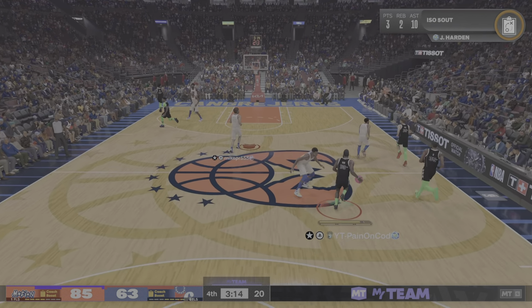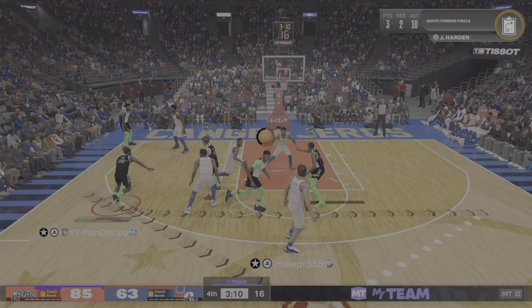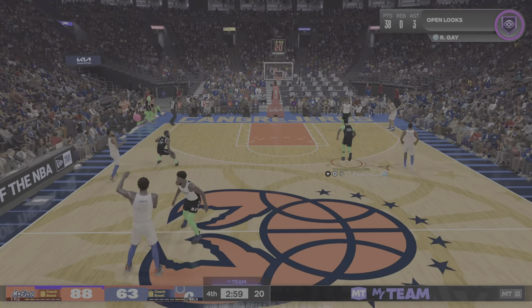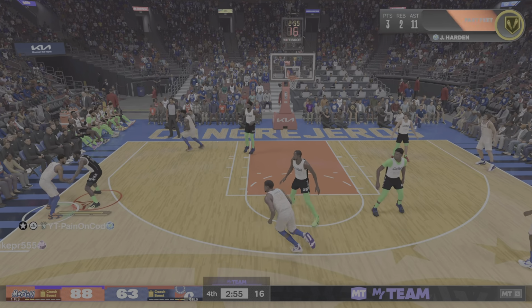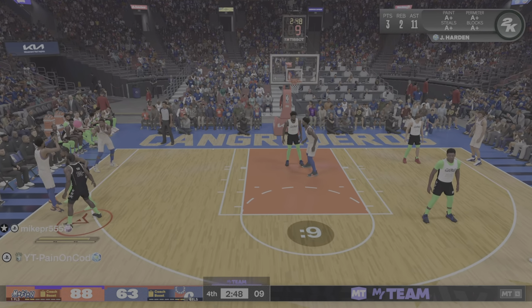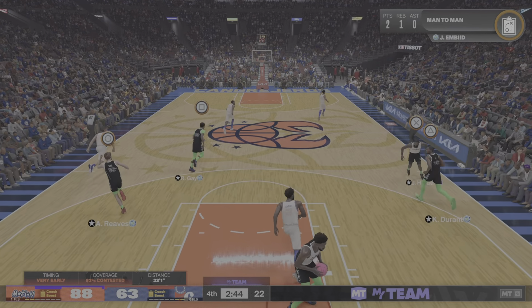And the Stars leading by 22. Harden with it, and it's Johnson picking him up. Gay with no one around. Rudy Gay. Good. It's Harden with the assist that time. Gay's got 11 in the second half. Mitchell outside. On the wing, Johnson. For three. And Embiid pulls it down.